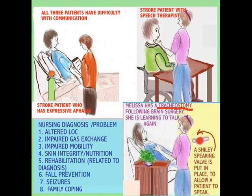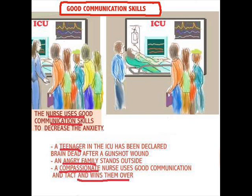Next, we're going to talk about a very special situation which a nurse related. A 15-year-old patient, a teenager, had a gunshot wound to the head and had been declared brain dead in the ICU. And just about every family member, every friend, everyone you can think of just flooded in to say goodbye. Obviously they were very upset. He was only a teenager, very young. And there were so many people out there and they were not exactly happy. They were just really angry.